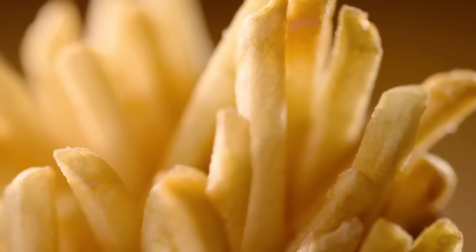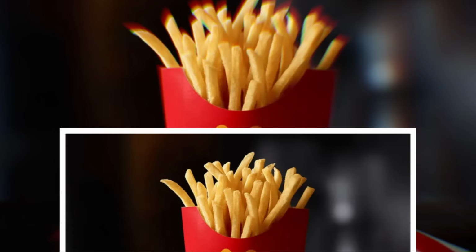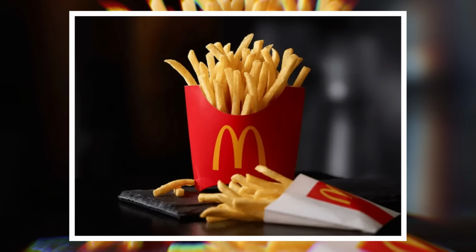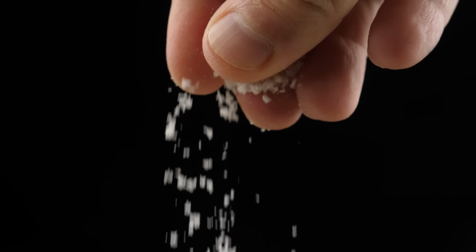A typical serving of a small portion of McDonald's fries contains about half a gram of salt. That's about 160 milligrams of sodium per small order and 350 milligrams of sodium for large orders. Compared to your daily recommended amount of sodium, that's reasonable.